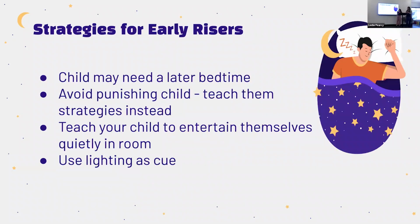Okay, all right. Last slide. Then we just want to touch on strategies for early risers as well. Those kiddos who are like, it's 5 a.m., let's go.